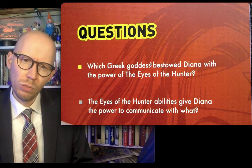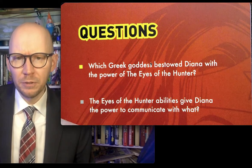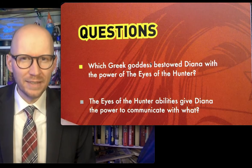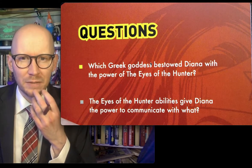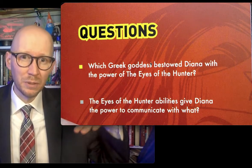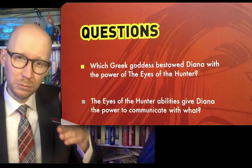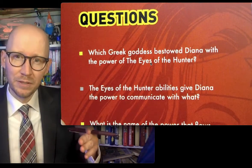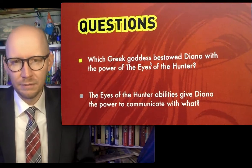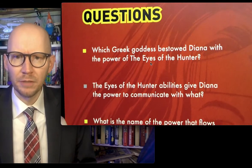Animals? The Eyes of the Hunter abilities gave Diana the power to communicate. I'm just going to say animals. I'm sure this is from a particular run or arc that I just don't know, because there are so many of them now. I wish the answers gave some clues in context as to where we can find this run. That would have been nice for the card. If you're going to go this deep into the cuts, it would be nice to have the specifics on the issues. But that's how the cookie crumbles. I hope I remember my answer by the time I get to the next page.